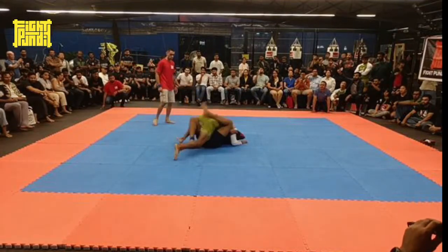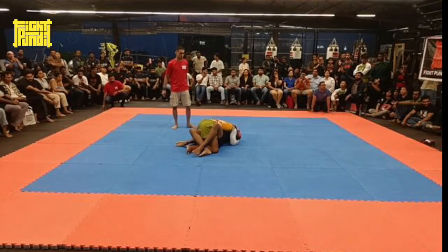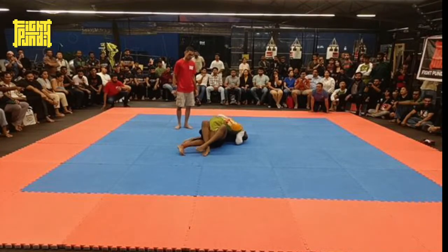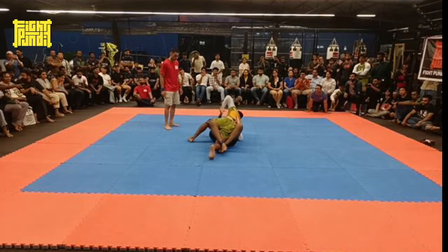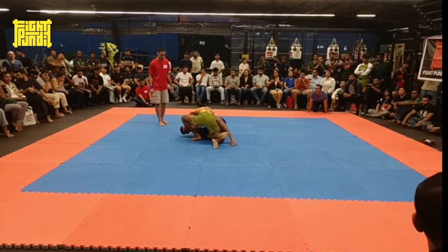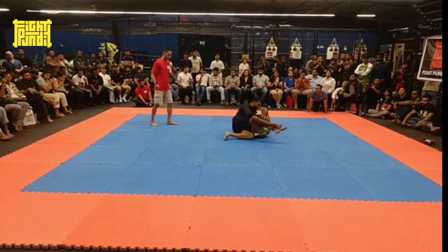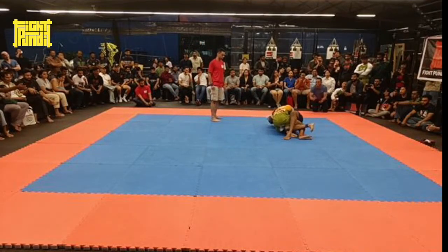Oh! Amit overstepped there. Watcher saw him coming, dipped and took the double leg. Has gone 7-0 up. Amit really has to finish in the next 50 seconds to have any chance of winning this match. Again that Kimura grip.